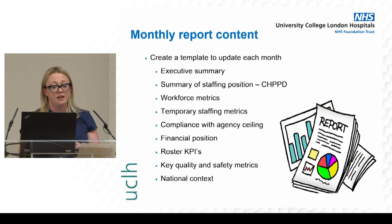Agency ceiling, I don't know how many of you are compliant with your agency ceiling, but we've blown it this year because we've got a big IT project ongoing. But we report on our compliance with that. And then the financial position. The finance director is forever asking for more detail on that, but actually, we keep it fairly high level because this report isn't about the finance, it's about triangulating it alongside the staffing. So we fought quite hard to not make the report dominated by finance.